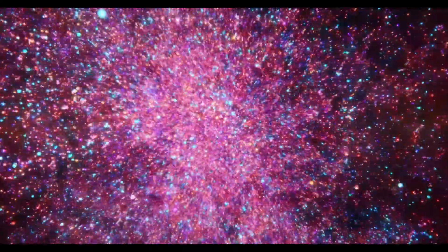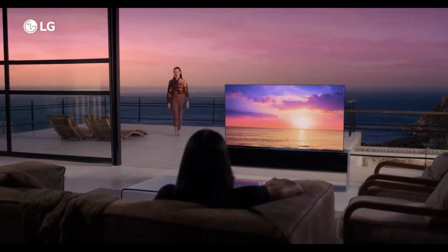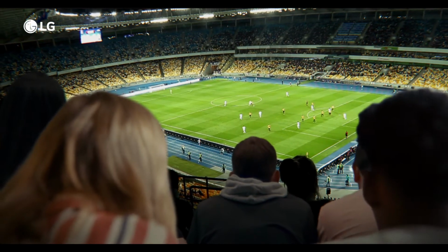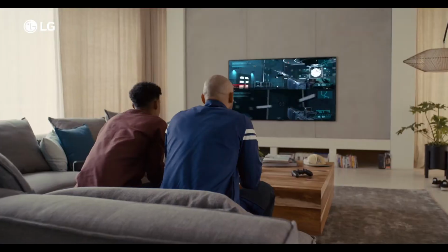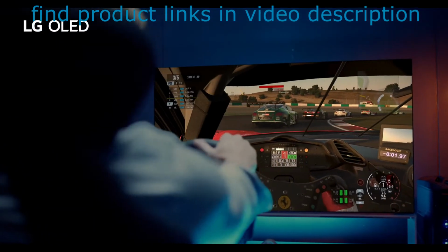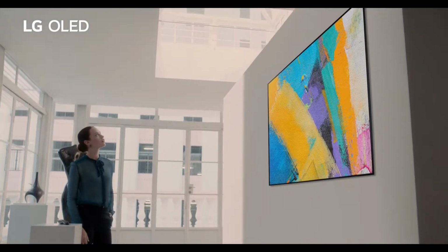Imagine what's possible when millions of self-lit pixels come together. See cinema brought home with films at their original best. Feel like you're on the front row with real sporting atmosphere. Game on another level with blazing fast speeds and immersive visuals. And elevate your space with groundbreaking design.